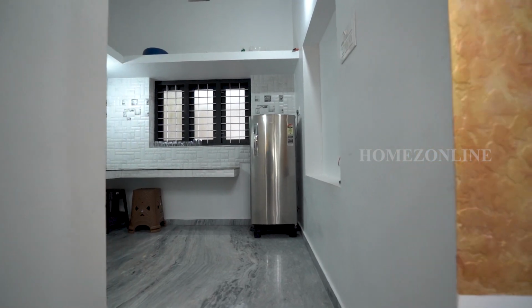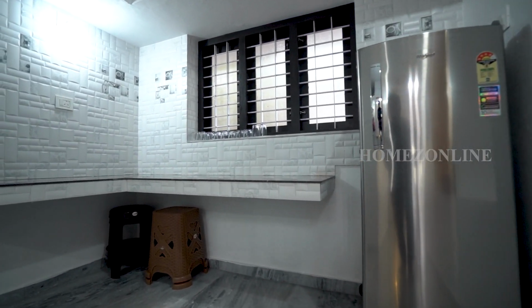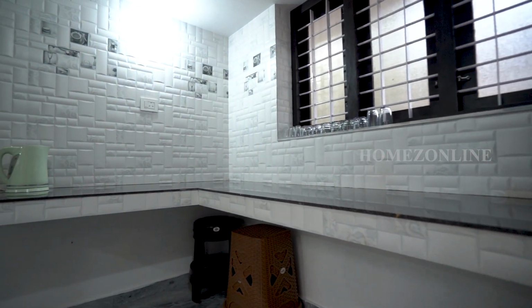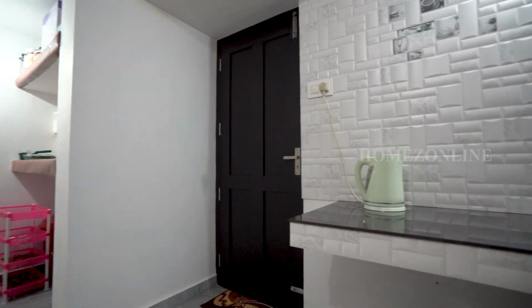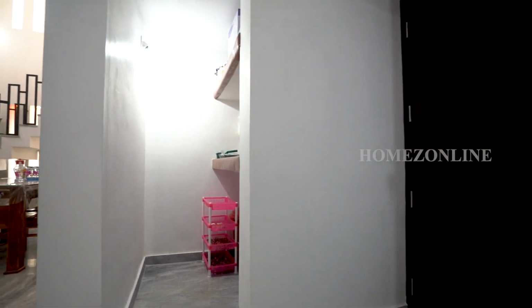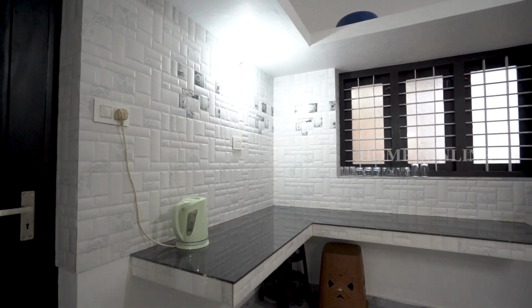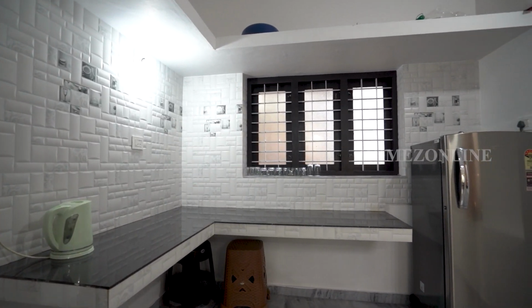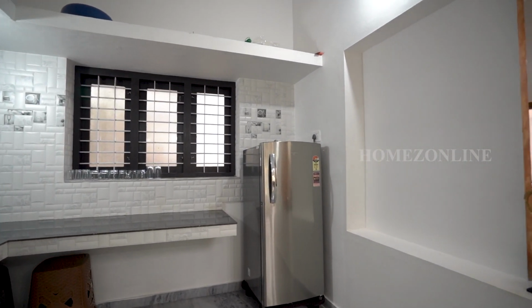Moving on next, we are entering the kitchen. Racks and storage places are arranged very neatly. This is the storeroom. Beautiful white wall tiles are pasted on the wall.